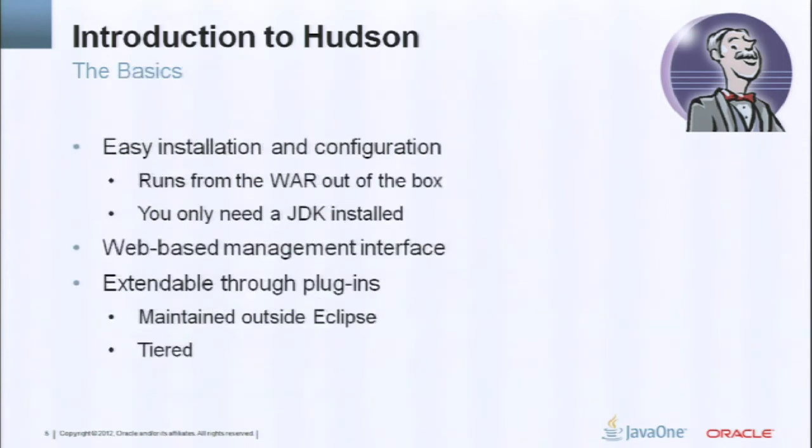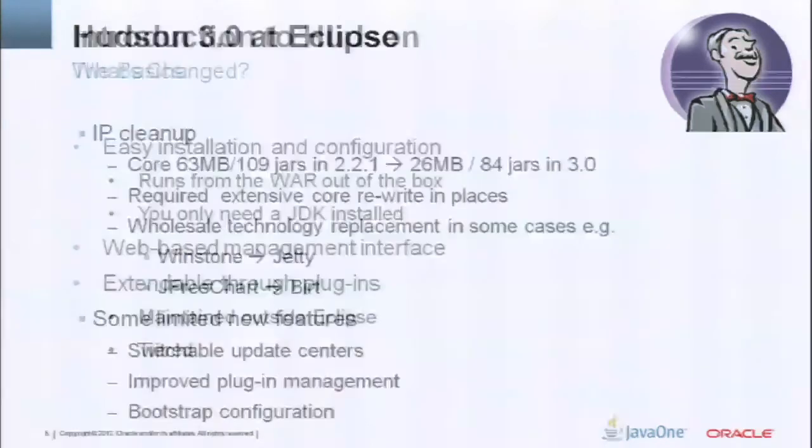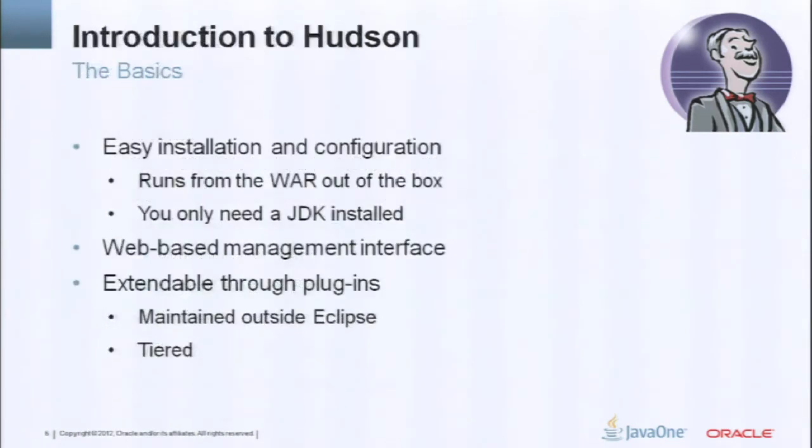So quickly, if you're not familiar with Hudson, what we've tried to do, and what Kohsuke originally did when he came up with this brilliant idea, was have something that was really easy and simple to use. The Eclipse Foundation stuff's on the next page.